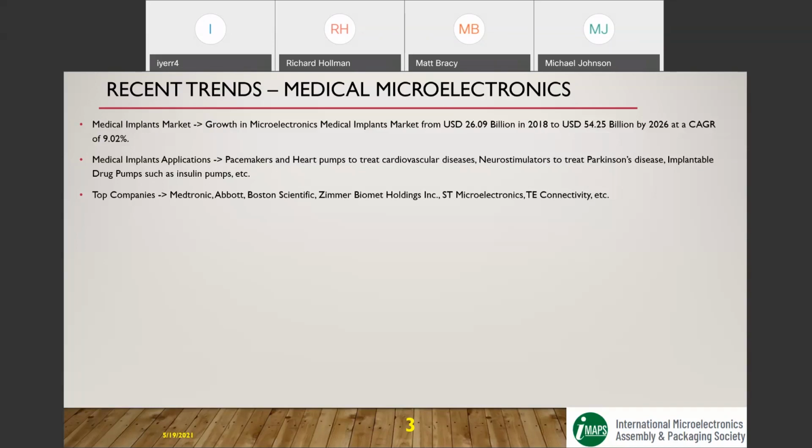Some of the companies leading this whole medical implants innovation are Medtronic, Abbott, Boston Scientific, ST Microelectronics, Connectivity, and many more.